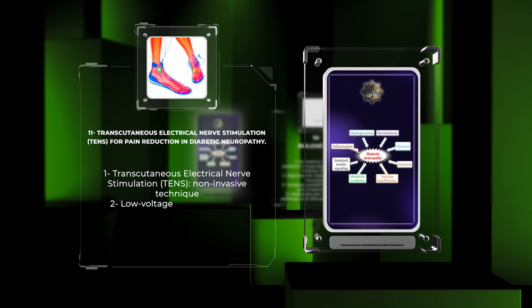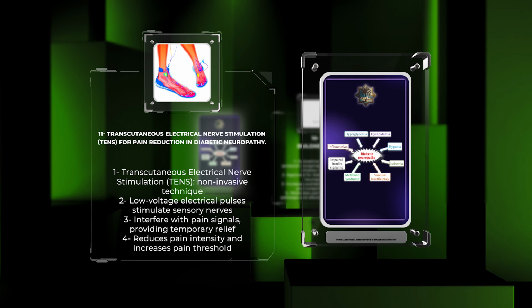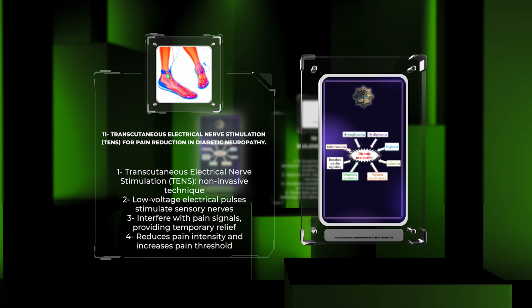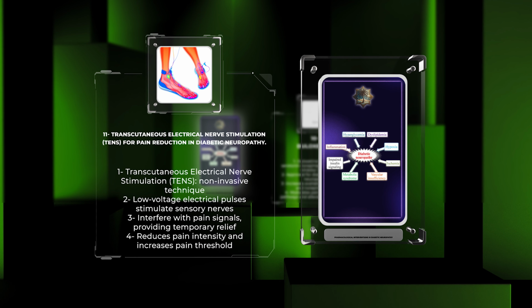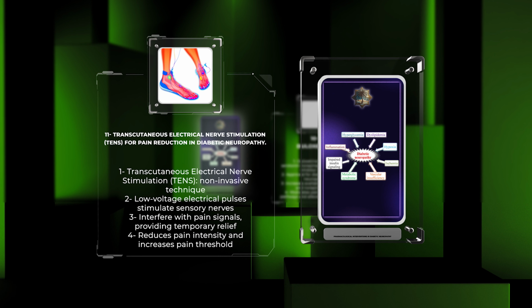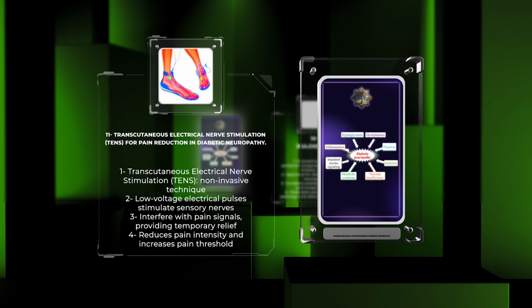Transcutaneous electrical nerve stimulation, TENS, is a non-invasive technique that involves placing electrodes on the skin to deliver low-voltage electrical pulses. These pulses stimulate sensory nerves and interfere with pain signals, providing temporary relief from neuropathic pain. TENS has shown promise in reducing pain intensity and increasing pain threshold in diabetic neuropathy patients. However, its efficacy may vary among individuals, and optimal parameters for TENS application require further investigation.